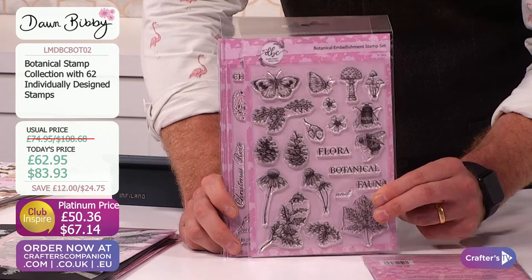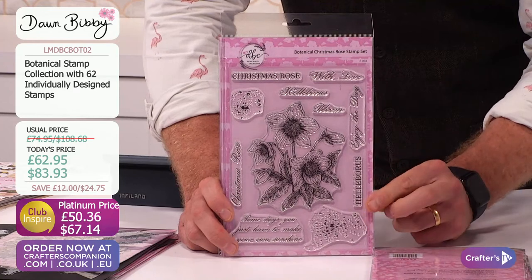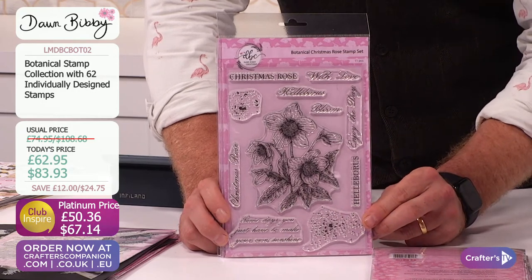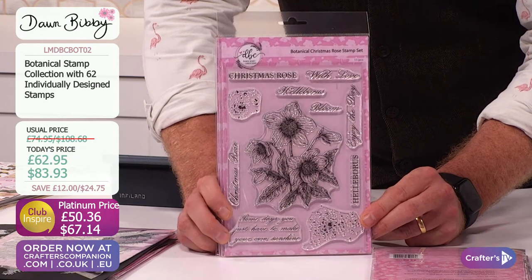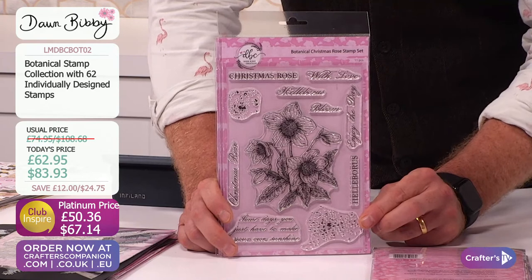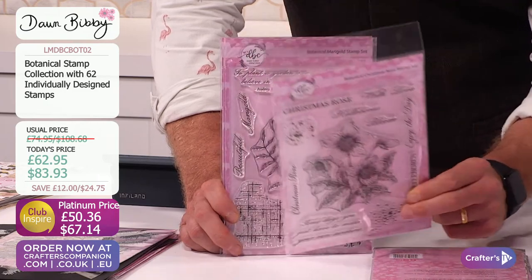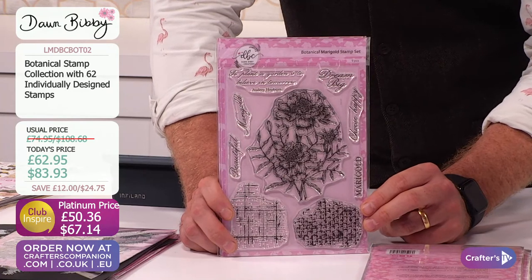So you've got flora and fauna, botanical on that one, again with your little elements. This one's lovely again, like you were talking about the different textures. That could be snow as well for that one. You could emboss it in silver or gold or white embossing powder. That would look lovely as snow around the flower there. I like the fact as well that on some of these you've got the names of the flowers and the Latin names as well. And the lovely quotes, like with love, dream big. You've got some positive things in there as well.